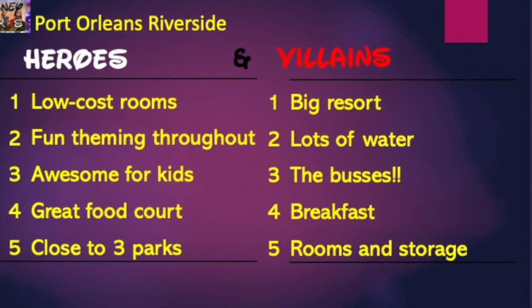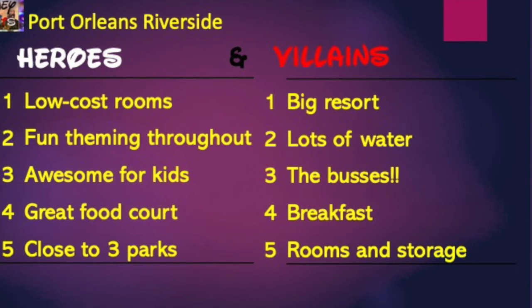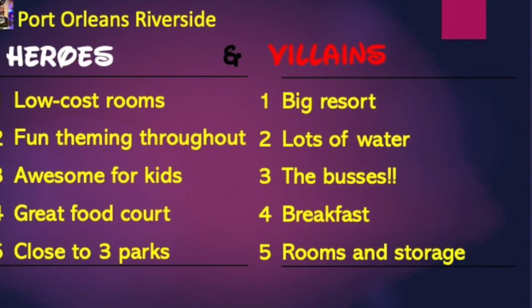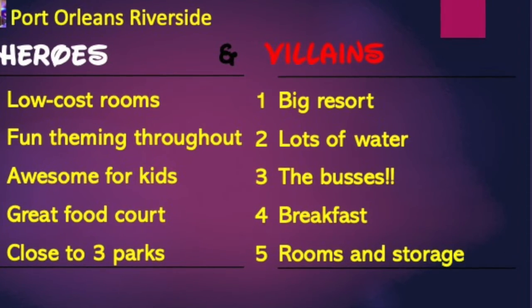Number 2 is the water, and this is especially important for those of you with younger children. If you've got younger kids, there are lots and lots of lakes around here. They look beautiful, but there are no barriers at the edge of them. So consider this, make sure your kids are safe and with you all the time.